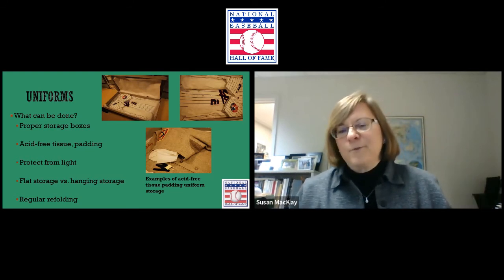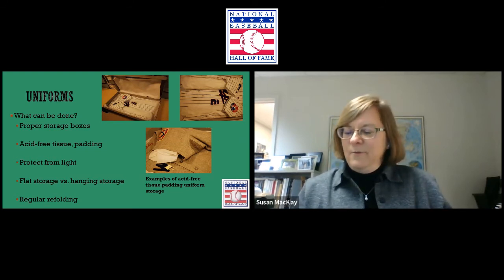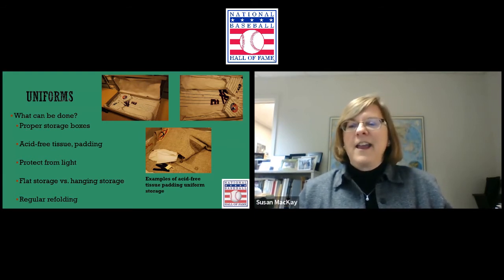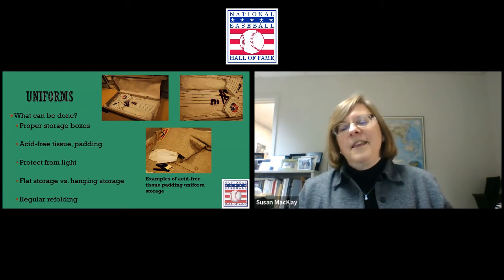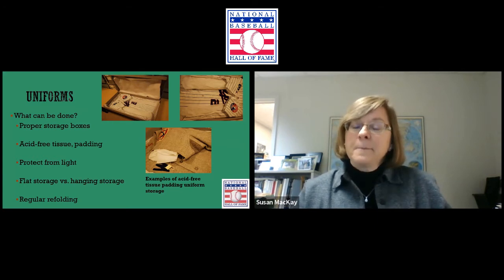Yes. And so, of course, we need to identify these jerseys. We put what we call accession numbers on them. It's a unique identifier number to each and every single piece we have in the collection. So just as a library book has a unique call number on its spine, here at the Hall, every piece has a unique identifying number. So we write the number on these tags, which are also acid-free, and then we just wrap it around the button so that we know what the number is.